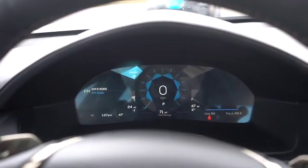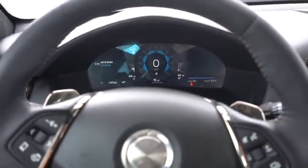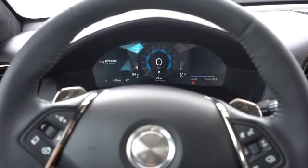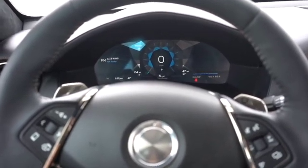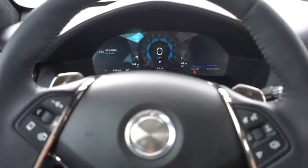It'll be a 50-mile range. You'll see a 47 on the right. That will say there's 47 miles left with the gas generator. So the car has a 9.5-gallon fuel tank with a total range of 300 miles.